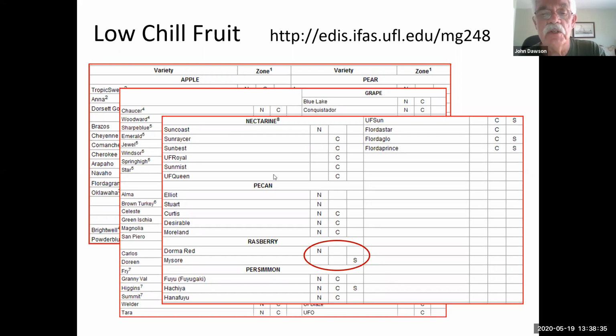People ask me, can you grow raspberries in the central part of the state? And I normally say, well, yes. Some folks in the northern half of the central part can grow the Dormer Red, and in the southern part, you can grow the Mysore. And the only problem is, if you really like the store-bought red raspberries, the Dormer Red is a red, but it basically has no flavor whatsoever. So you would be very disappointed.